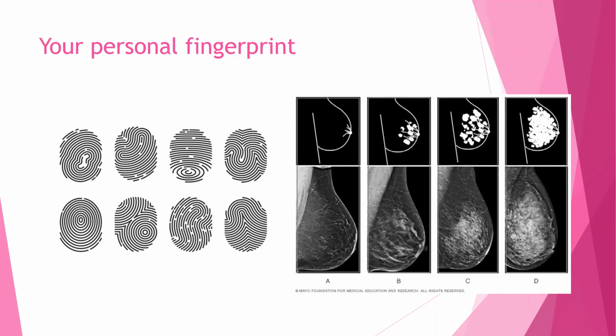This is why it is important to get a screening mammogram even before a potential cancer can develop. The radiologist needs to have a beginning mammogram, your personal fingerprint, in order to compare and see how things are changing over time.